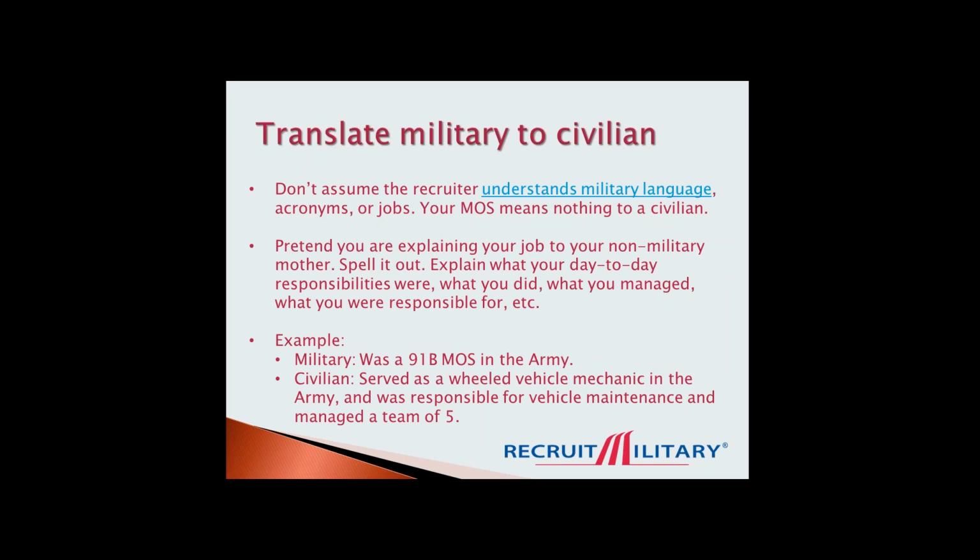So thinking about translating from military to civilian language, please don't assume that the recruiter who is going to read your resume understands military language. You've probably heard this, but again, it's amazing what we see on resumes: recruiters don't understand military language or acronyms or the jobs that you've held. So make sure that you're putting them in terms that people who haven't been in the military will actually understand. A military occupation specialty means very little to a civilian, if anything. Most are not going to know what they mean.